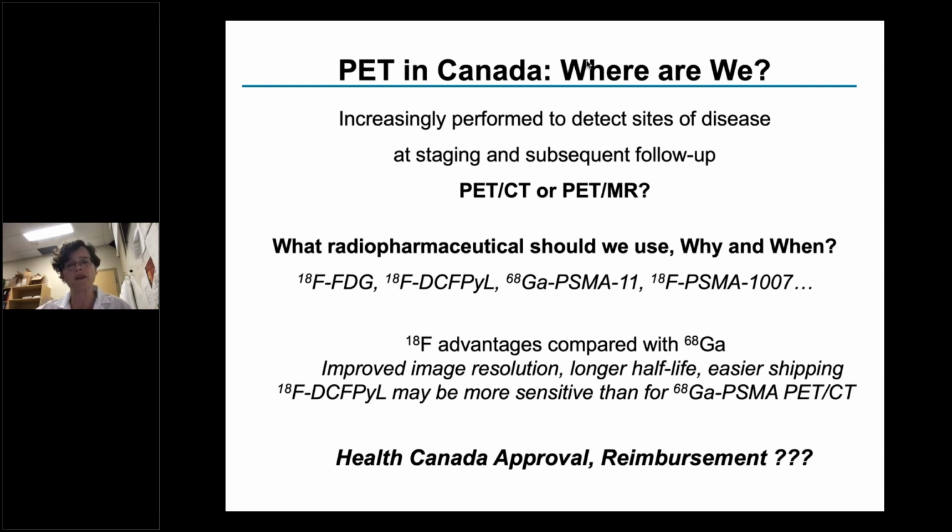In terms of the radiopharmaceuticals, what should we use, why, and when? Well, there are a host of them that I think are quite helpful in prostate cancer. In addition to the PSMA radiopharmaceuticals, there is FDG, and FDG can be quite helpful. Now, when you talk about the PSMA radiopharmaceuticals, you typically talk about either the F-18 labeled or the gallium-68 labeled. In general, they're used interchangeably, although there is some suggestion that you have improved image resolution, and the longer half-life makes for easier shipping when you're using an F-18 label.